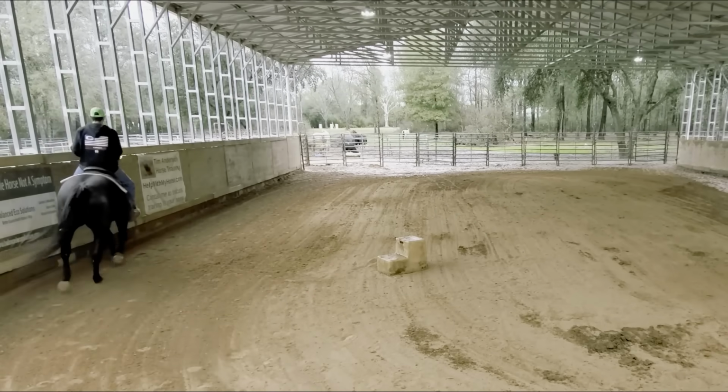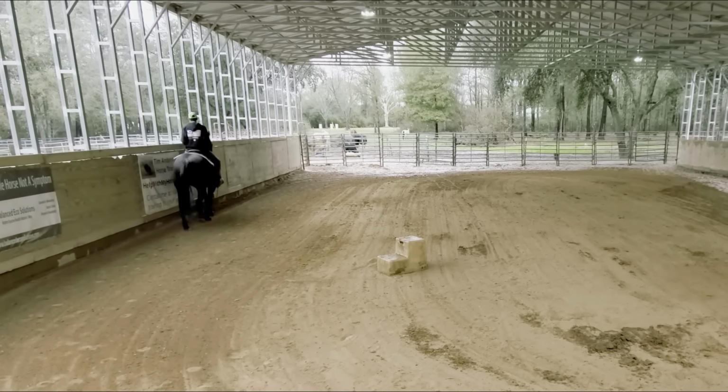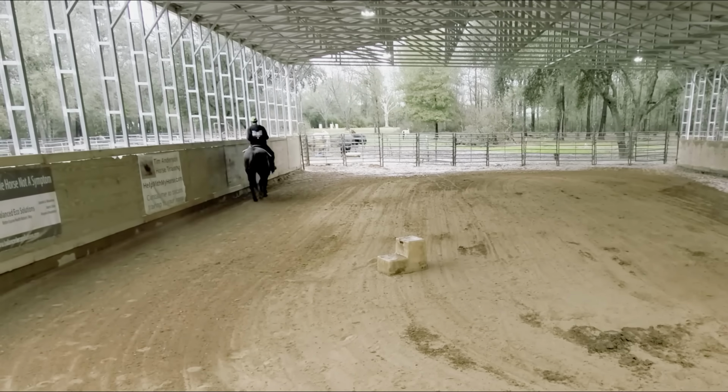Right thing easy, wrong thing hard. All we really want to do is walk and steer. All he has to do is walk and steer. If he does more than that, if he does any negative behaviors, we're going to make it like work.